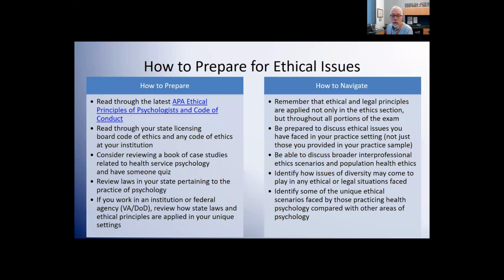It's also really important to be thinking about how issues of diversity may come into play in the ethical and or legal situations you're facing.